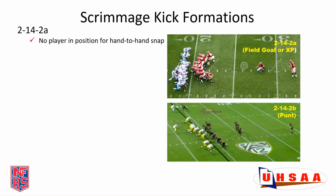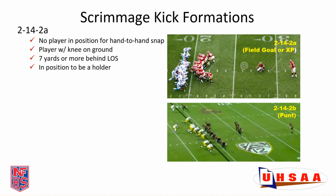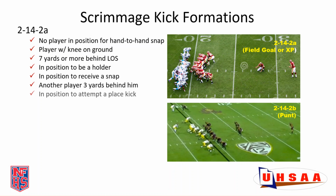First, 214.2A is defined as no player in position for a hand-to-hand snap. A player, namely the holder, with his knee on the ground, that is 7 or more yards beyond or behind the line of scrimmage, in position to receive a snap with another player 3 yards behind him, the kicker. And this player in position to attempt a place kick. That's a lot of requirements for this formation to be met.